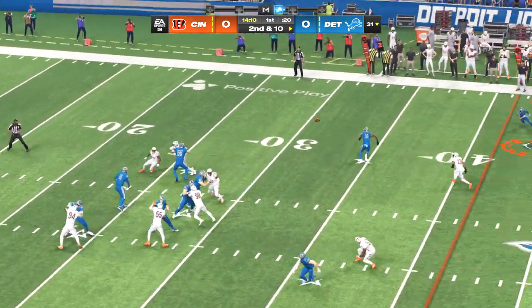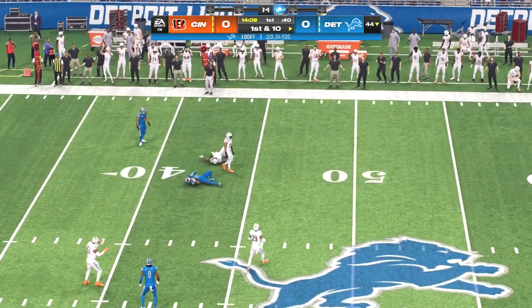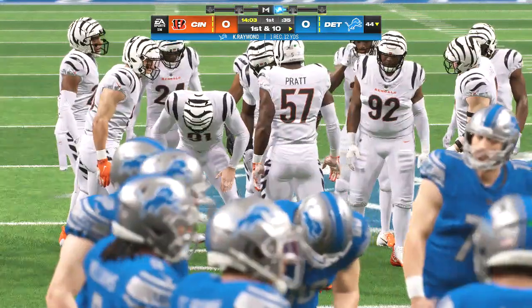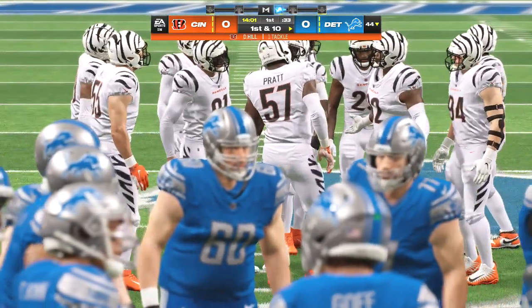Gone. That's into the hands of Khalif Raymond. And they'll get it up just short of the 45 at the 44. 12 yards there as they keep this drive rolling.